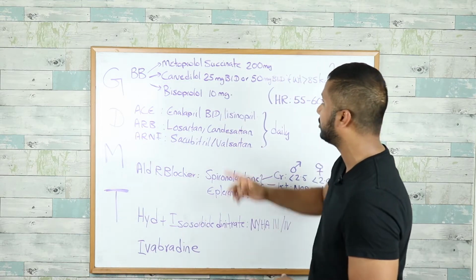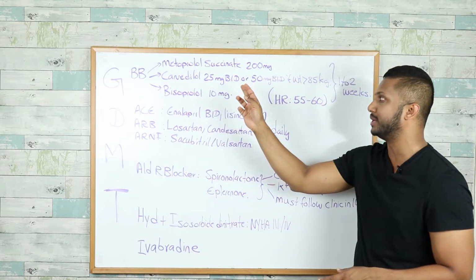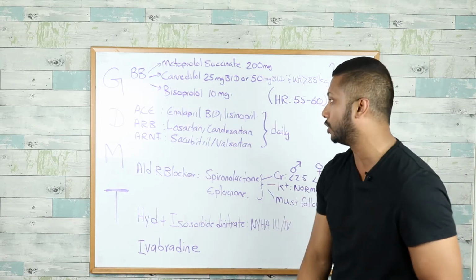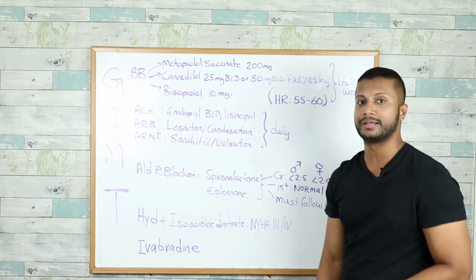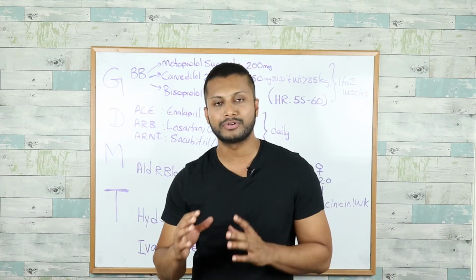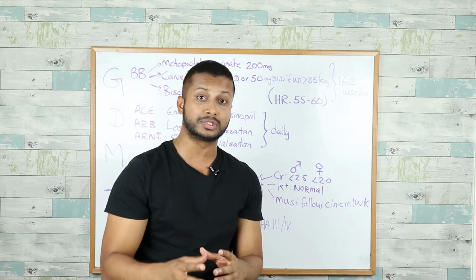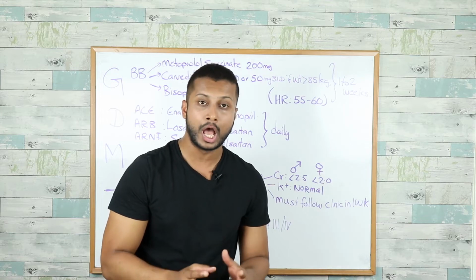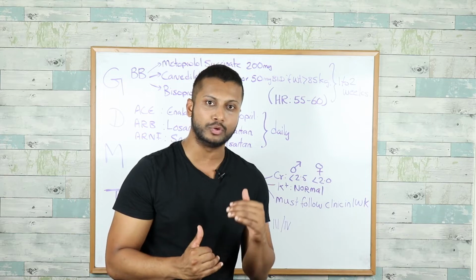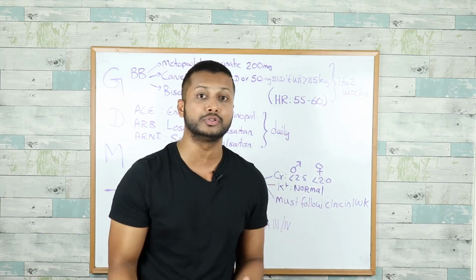Now if you see here, I have written down 200 milligrams of metoprolol succinate, carvedilol 25 milligrams BID or 50 milligrams BID if the patient's weight is greater than 85 kilograms, and finally bisoprolol 10 milligrams. These are quite high doses. You never start at a high dose. What I'm trying to say is these are the most optimal doses shown to give mortality benefit. However, we cannot start at such a high dose to begin with. You'll start at a low dose and keep up-titrating to try to get to your target, but most times you won't even be able to reach the target.